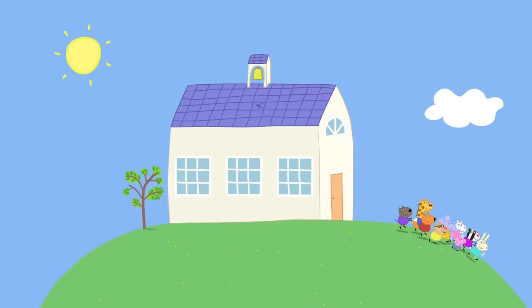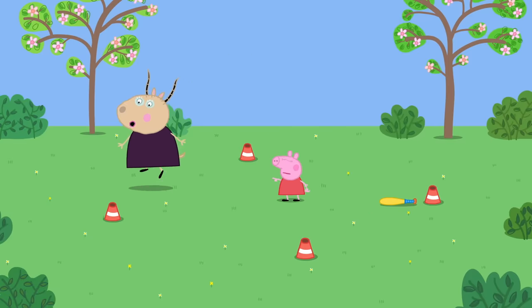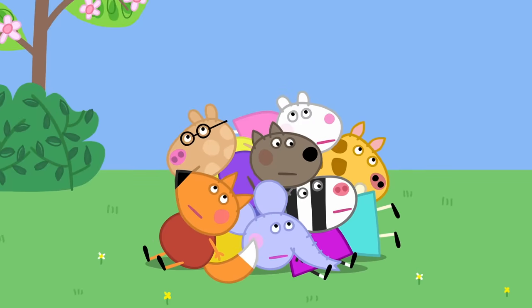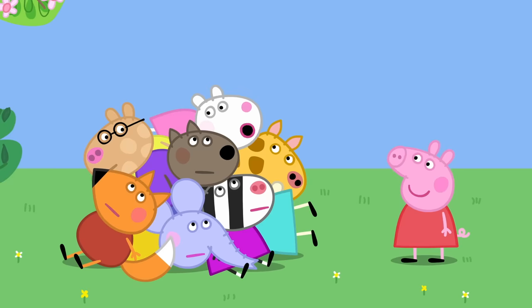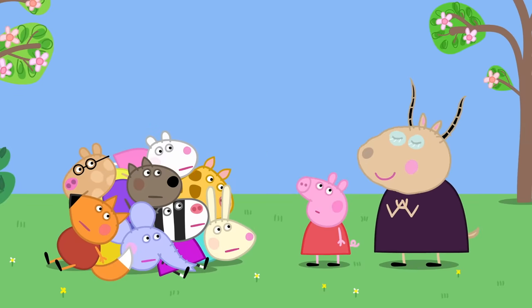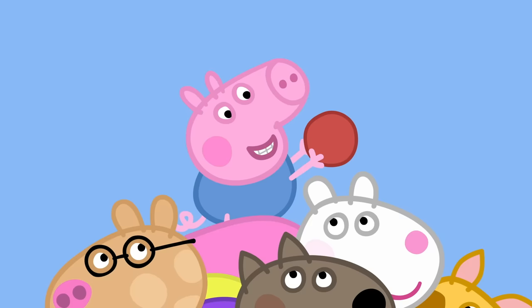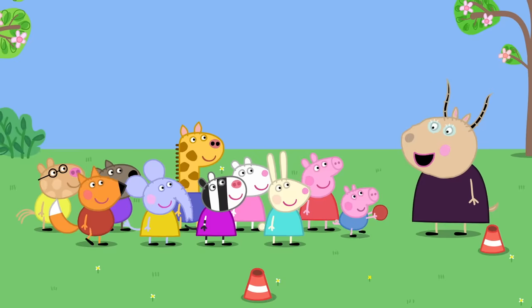I'll get it! It's going the other way! Round again! Get the ball! I'm scoring lots of points! Get it! Here it comes! Catch the ball! Did you catch the ball? No! Did you get it, Suzy? No! Who's got it? I haven't got it! I win! I win! I am the champion! George caught the ball! Hooray! I lose! I lose all my points. Well done, George.